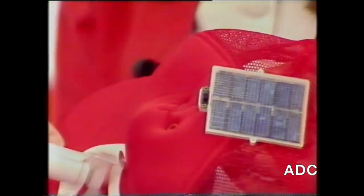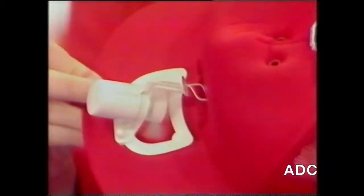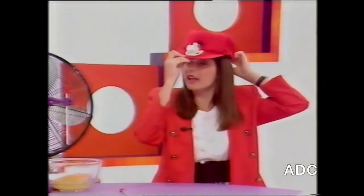Well, to show you one device which has been looked at in the research laboratories of the Vorderman Corporation, here we have a solar-powered hat fan. You can see the fan here at the front of the hat. Simply place it on the head and it keeps your head beautifully cool. But how does it work? Well, obviously the fan's blowing cold air.